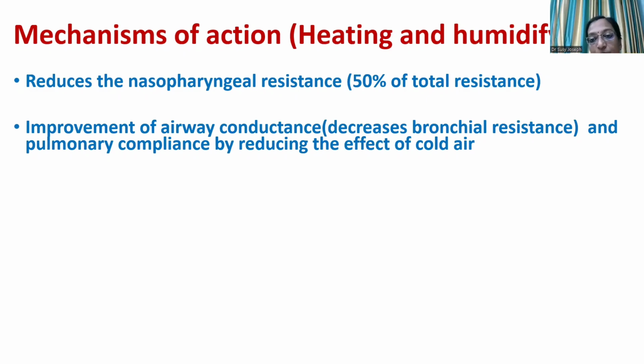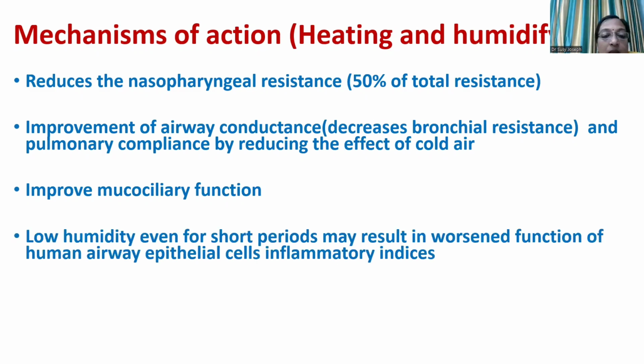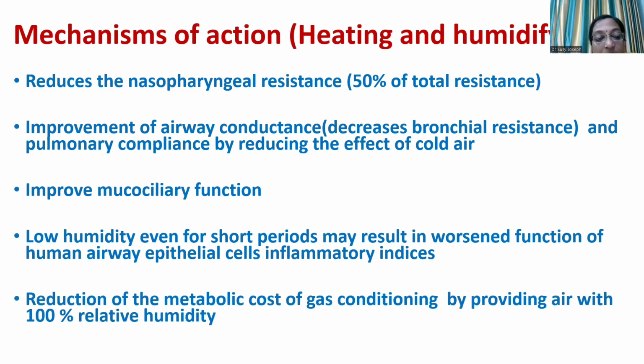So dry, cold air, imagine yourself getting it into your airways. Since it is heated and humidified, it will improve your mucociliary function. And this is very important. If you are not giving humidified oxygen, even for short periods, it will result in worsened function of the epithelial cells and all the inflammatory indices will increase. Clear?